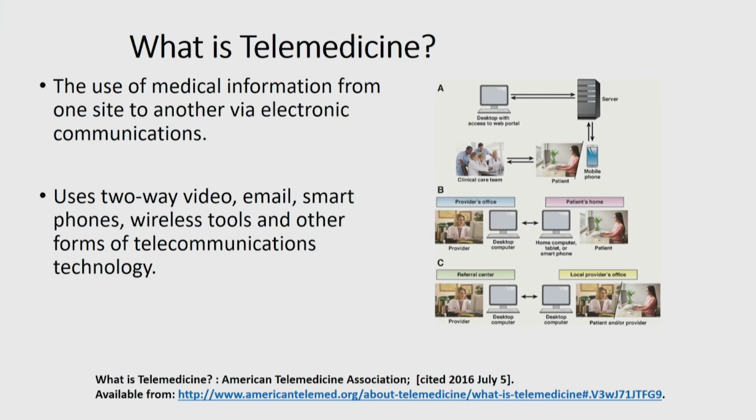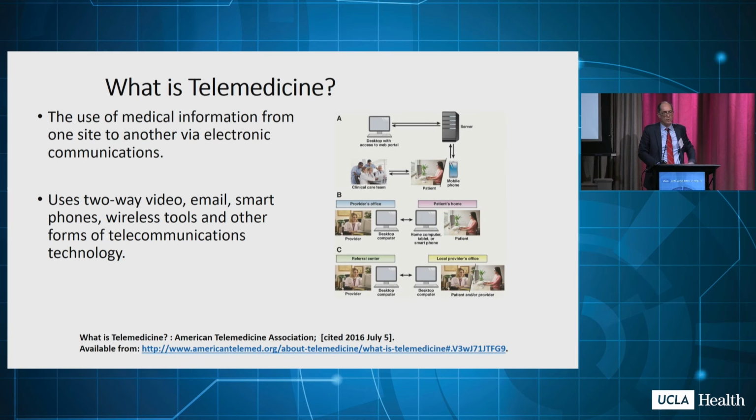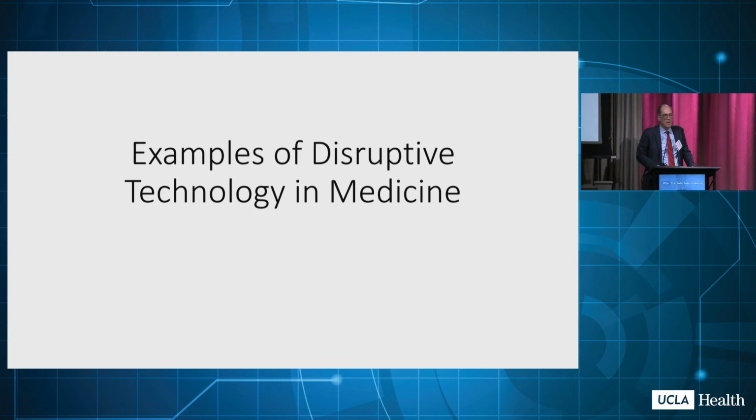What's telemedicine? Well, all of us now with the pandemic have done telemedicine, and we call it different things, virtual. These are usually two-way videos. That's probably the most common way that all of us are applying telemedicine. Well, let's give some examples of disruptive technology in medicine for a minute.